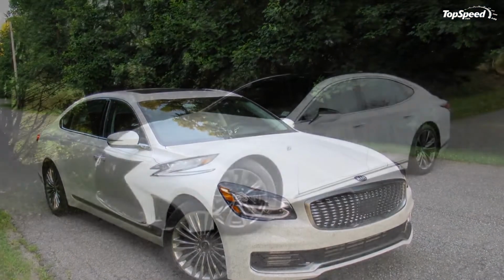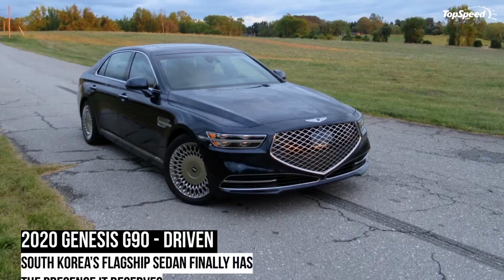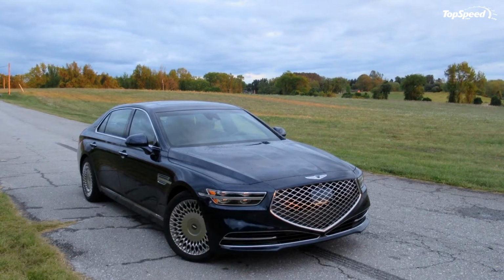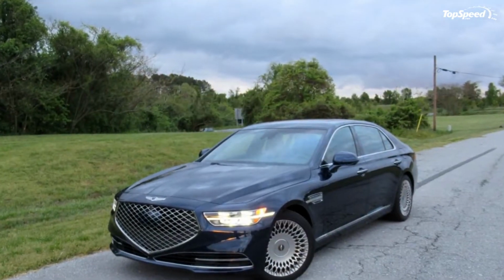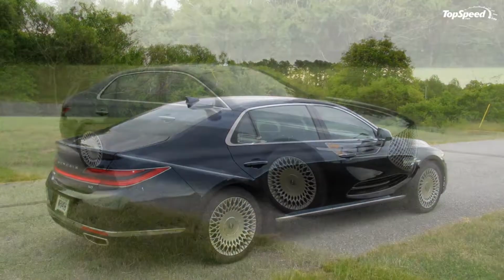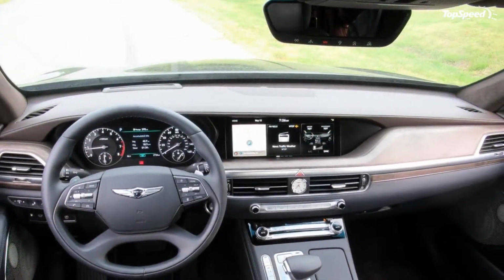New open-pore wood trim removes the overly glossy feel of last year's G90, and it liberally coats the dashboard, console, door panels, and even the front seat backs and the fold-down center rear armrest. Rich Napa leather upholstery and a microfiber suede headliner are standard. And Genesis boasts that buttons feature genuine chrome plating.